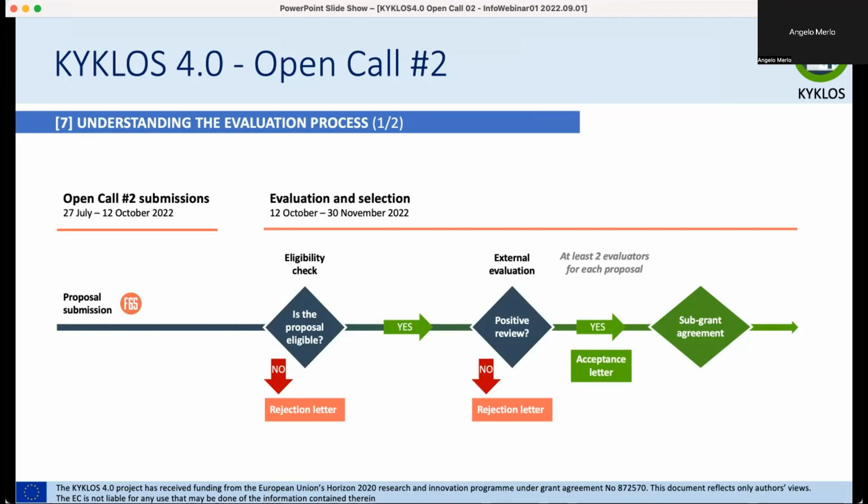They'll compile their evaluation reports, and those that are accepted receive an acceptance letter. Those that are not receive a rejection letter, and then you move on to the sub-grant agreement process.